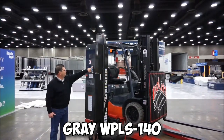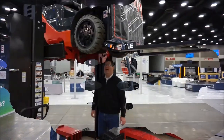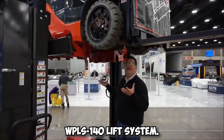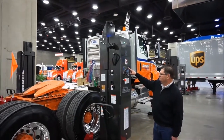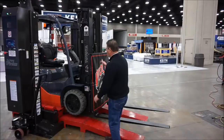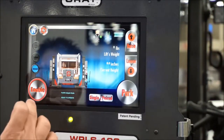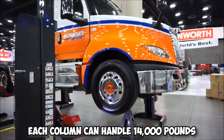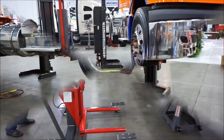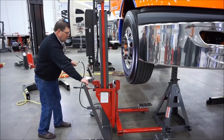Gray WPLS 140. You should see the guys in the shop working with the new Gray WPLS 140 lift system. It's totally changed how they do heavy repairs. These are basically wireless, portable lift columns. Need to get under a bus? Roll a pair in, hit the touchscreen, and the whole thing lifts smoothly. Each column can handle 14,000 pounds, so even the big rigs are no problem. You can link up to 8 of them at a time for the super heavy stuff.